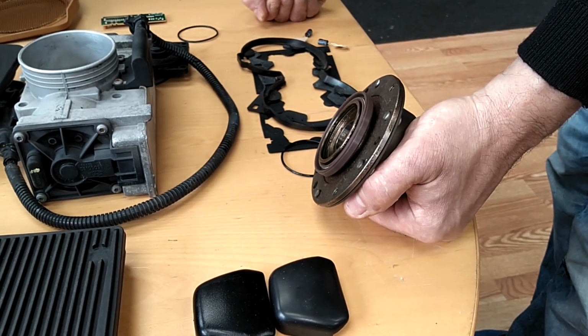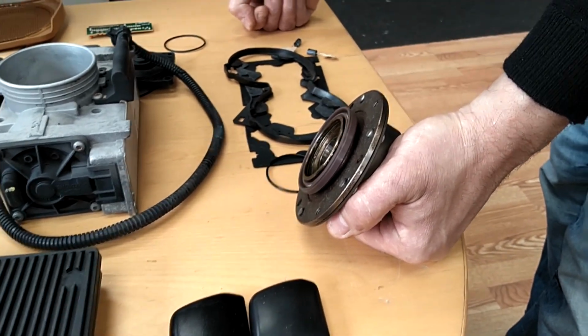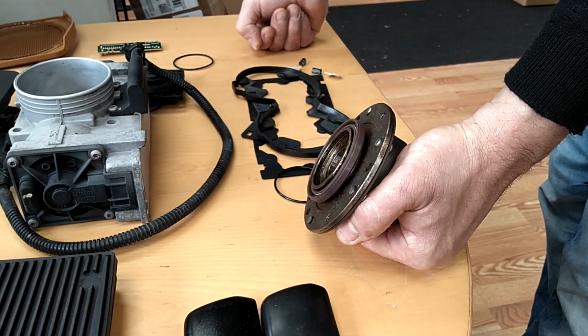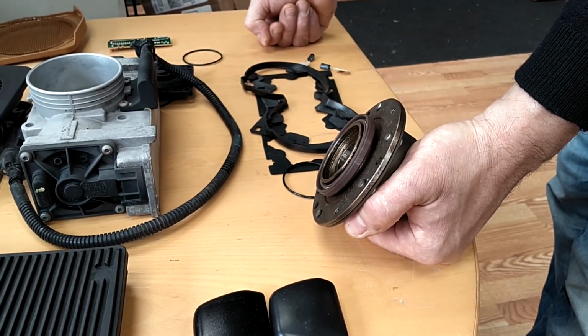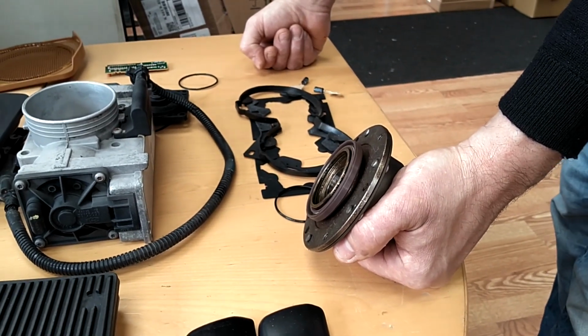Remember, they're $9 each. Wow. People say, well, I need to do all this work to put in a $9 part. It's great that you don't have to spend $600 on a hub. Yeah, the hubs are expensive.